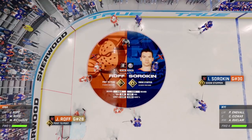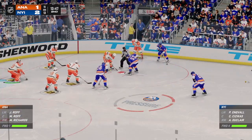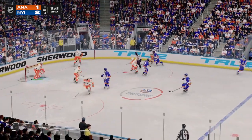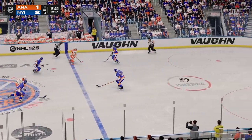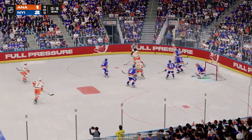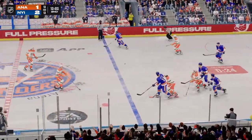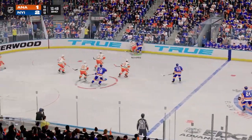Nearing the midway mark of the period. New York's got a slim lead. They lead it 2-1. Anaheim's taking possession in their own end. Along the side, here they come through the neutral zone. Oh, he didn't get all of it, but just enough to keep it out of the net. A player should never be left alone in the slot, but man, is the goaltender up to task here. Gets out in front of it and makes the save.